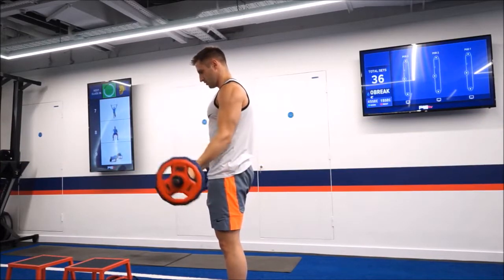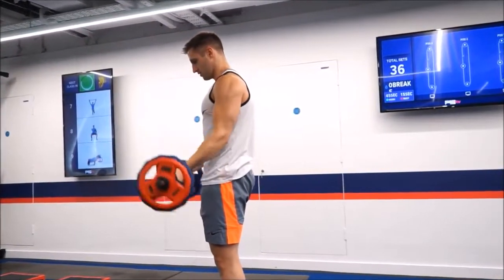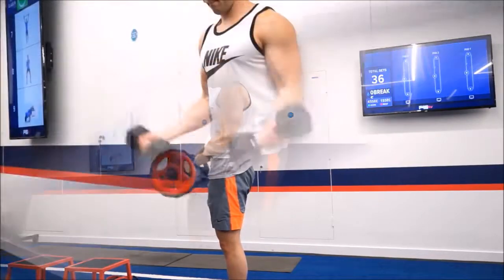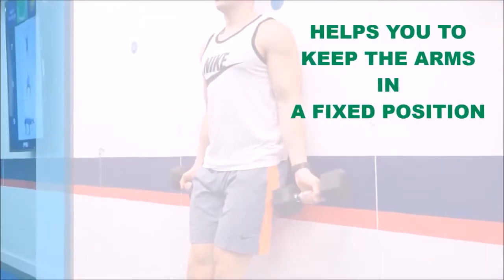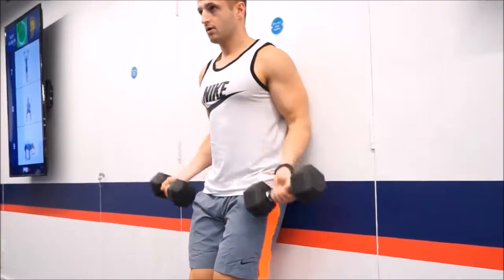This will enable your biceps to now take on almost the entire load and minimize the involvement of the front delts. If you're still struggling with this, then you can try performing curls with your back and elbows against the wall, which physically forces your elbows to stay locked in place.